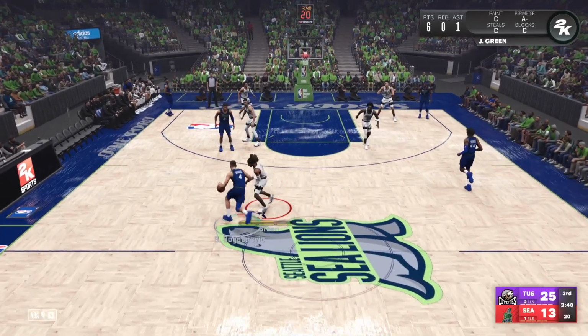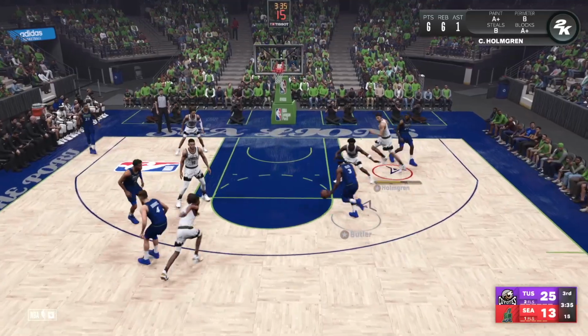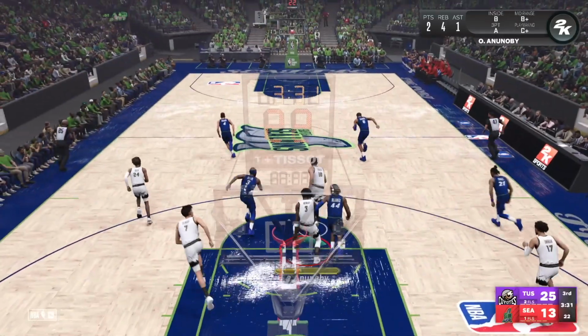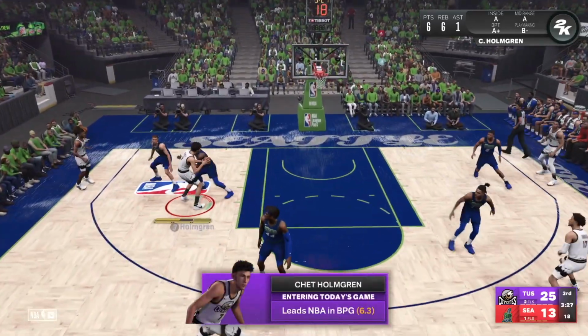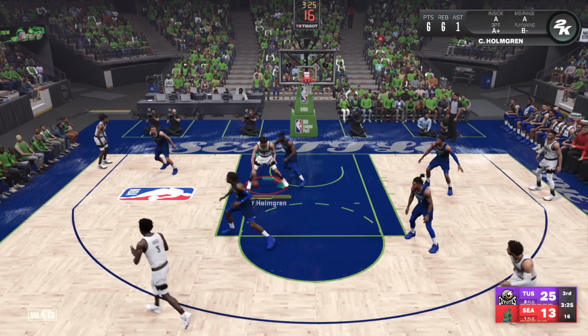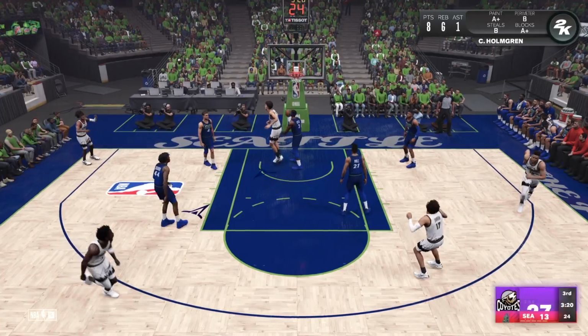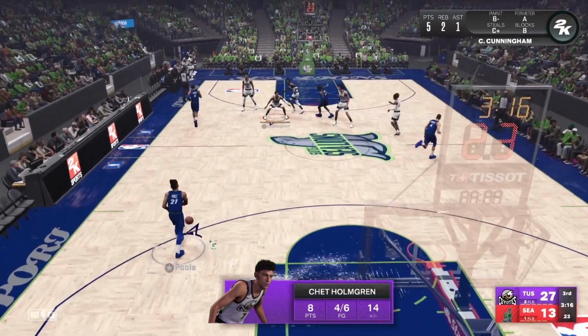Now it's Bogdanovic handling the ball. Jalen Green on him. Yep, we're there. Oh, we're not there for Jimmy. Now we are. We're in a good spot. Let's go. Let's go, Chet. All right, run that. Yep. Well, that almost got stolen. Can we bully Jimmy Butler? There we go. Give that boy a map. Chet Holmgren. 27-13. We are blowing them boys out right now.